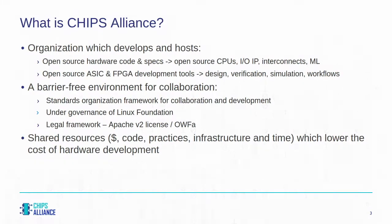The second important thing to know about the Chips Alliance is our other area of activity, very dynamically developing, which is open source ASIC and FPGA development tools. And so it's not just the IP cores, it's not just the specifications, it's also the methodology. It's also the way people work with these things that we care about. And the fact that we kind of care about tools makes us pretty unique. We look at design methodologies, we look at verification, we look at simulation workflows for CI. There's different aspects of the tooling part, but all in all, we don't just care what is being done, we also care about how it's being done. And we want those things to be open source too.